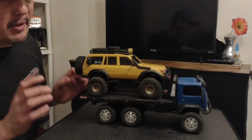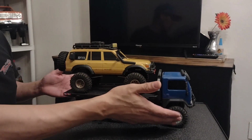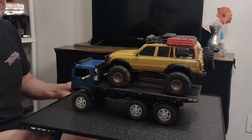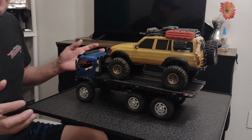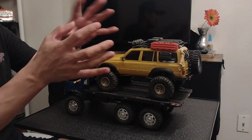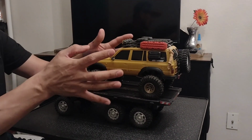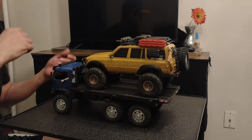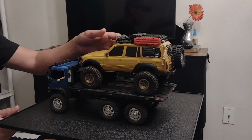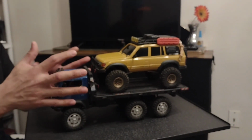but I think the better size for the scale, even though this is a 1/18 scale rig, is probably that it'll be better hauling a 1/24 scale over the 1/18 scale. I feel like the 1/18 scale is a little too large for this particular vehicle. So this is the 1/18. I'm going to bring out one of the Camo Trophies, and you'll see the difference when I put them on, compared to the LCA, which looks really large compared to the cab and all the other parts of the car.